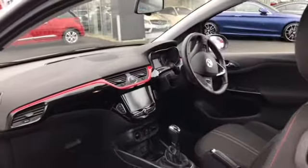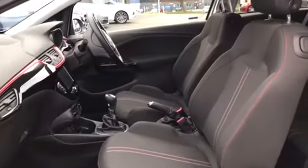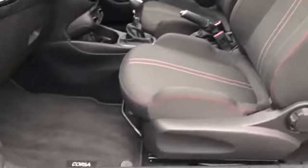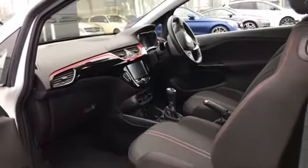Jumping inside this fine little hatchback, you'll see it's a nice clean interior, there's plenty of space all around, and I can tell you firsthand that actually the seats are pretty comfy as well. Drivers of all sizes, you don't have to fear, there's plenty of room here, and of course you can just change everything around to suit your needs perfectly.